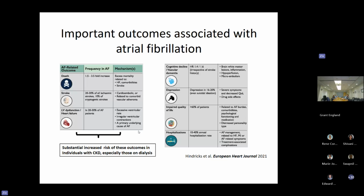increased risk of hospitalization. And we know that individuals who have chronic kidney disease, especially those with advanced chronic kidney disease and those being on dialysis, have a substantially higher risk of these outcomes.